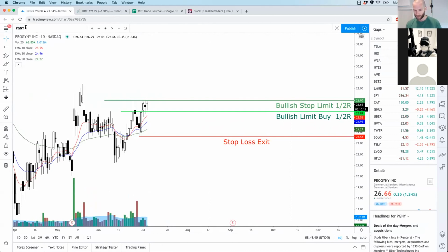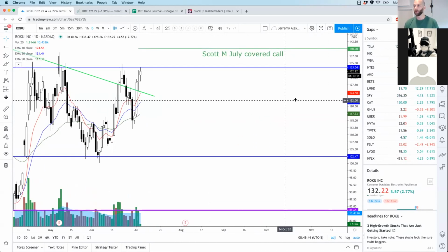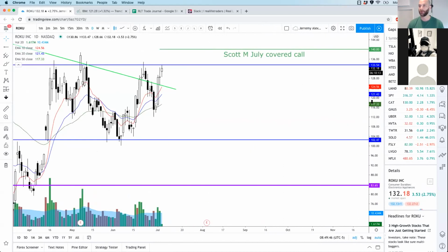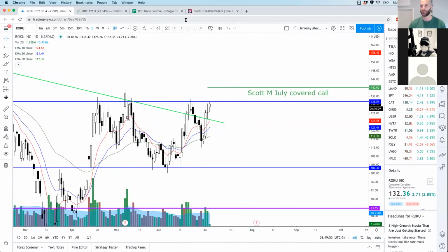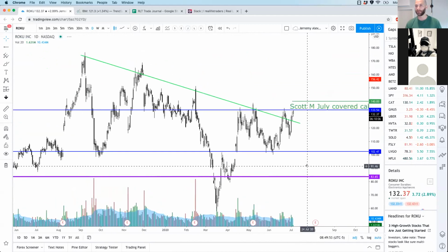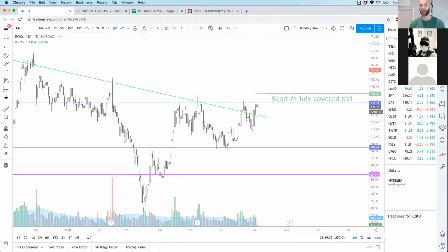Ryan says, dang, that was slow. John says, Roku. Roku is bullish. It's more bullish than bearish. I agree on that. It's more bullish than bearish. I would wait on it, though. It's just had a really strong resistance. Very strong resistance on Roku. So give Roku some time.